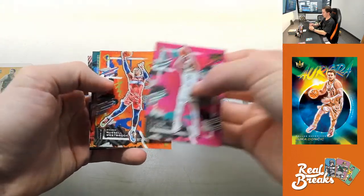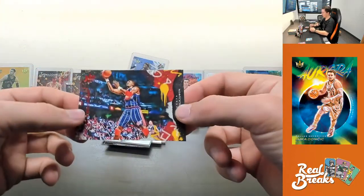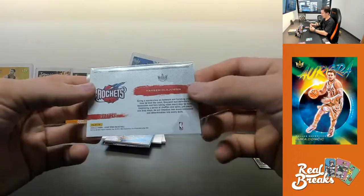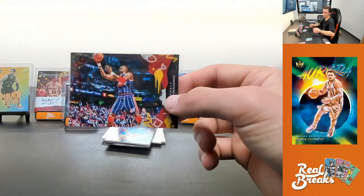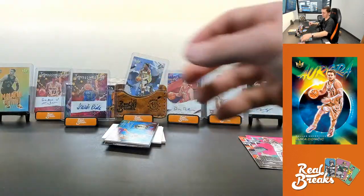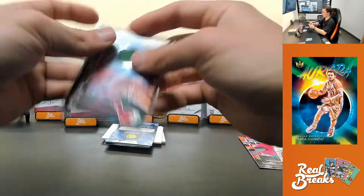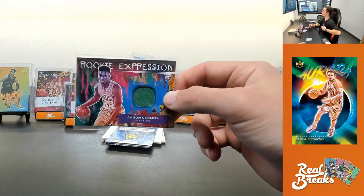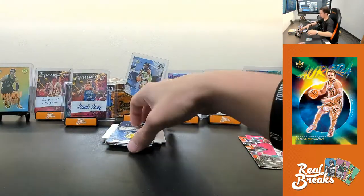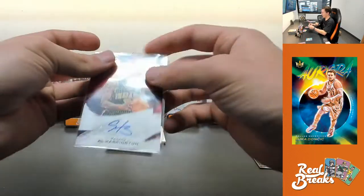All right, Jrue Holiday, Russell Westbrook, and Hakeem Olajuwon, red points in the paint. So that's numbered out of 149 for the Rockets. Hakeem points in the paint. We've got Celtics rookie relic, Aaron Nesmith. Boston Celtics going to Chip Webber. There you go, Chip.